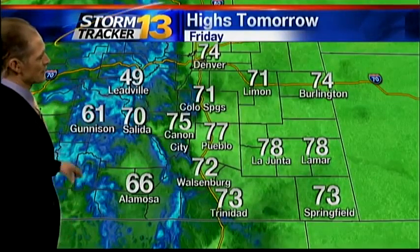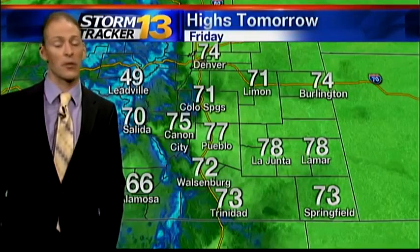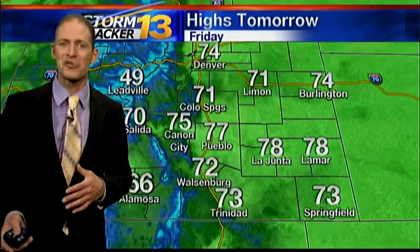Mountain areas will likely be in the 50s and 60s until you get way up high. You'll be talking about some 40s. But the wind will be ratcheted down another notch tomorrow, too, so that should be an improvement. And overall, I think tomorrow is going to be a pretty nice day.